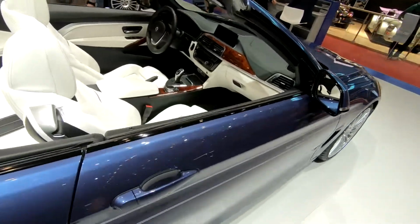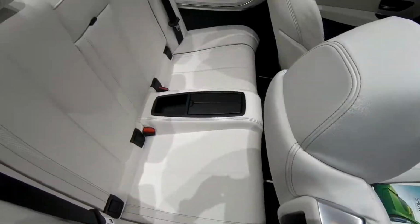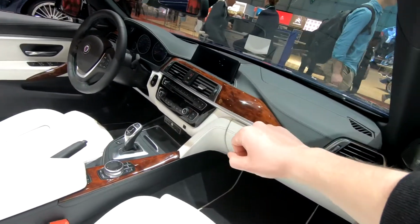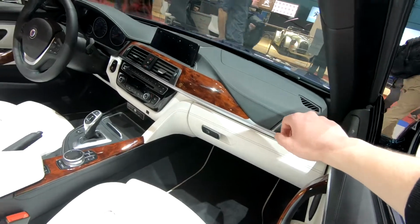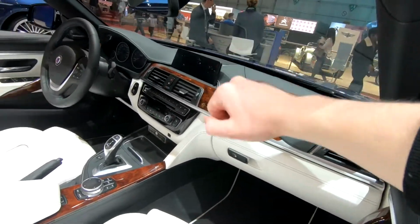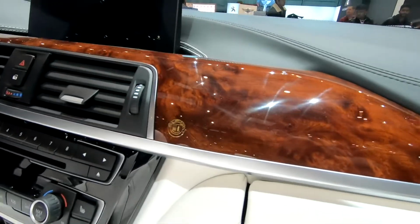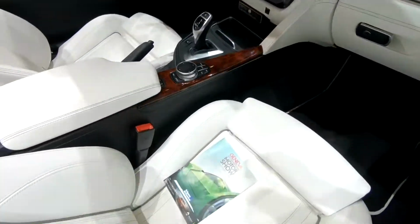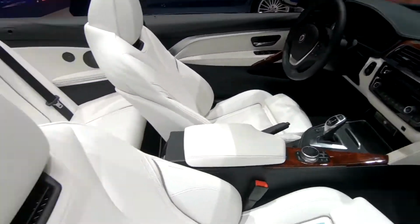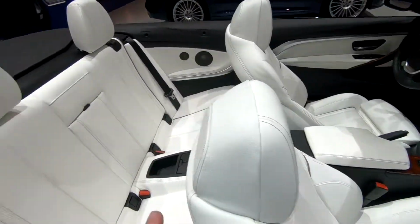The interior is another level. A white leather all around. As you can see, Alpina wood. The interior is completely wild. I love it. Black leather dashboard, Alpina wood with gold Alpina logo right here, and it looks insane. There are Alpina badges on the headrests, front and back as well.